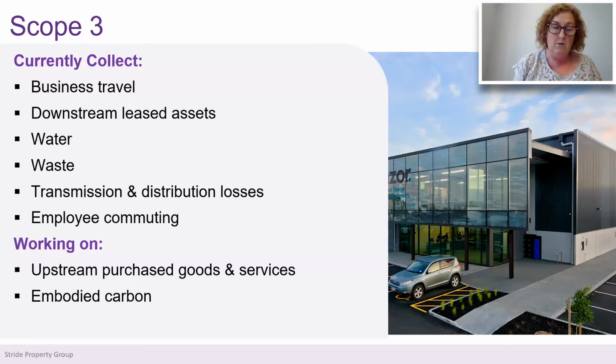So we've really only just started in the last couple of years to get really good information, particularly from our tenants, which downstream lease tenants is by far and away our biggest emission across our whole portfolio. And it's really challenging to collect. We need to get data from the tenants or permission to access their suppliers and get the data.